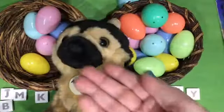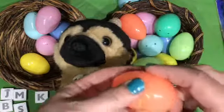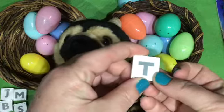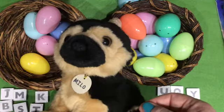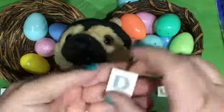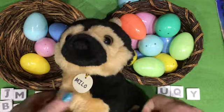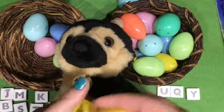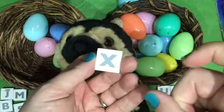Make your S sound. Okay. Orange. Let's take this orange egg. Ooh, T. Remember, we're watching the tennis game. We go T, T, T. There we go. How about pink egg? D. D, D, D. Letter D. Yellow egg. Let's finish this basket and then we can move it out of the way. Ooh. X, X, X for X.